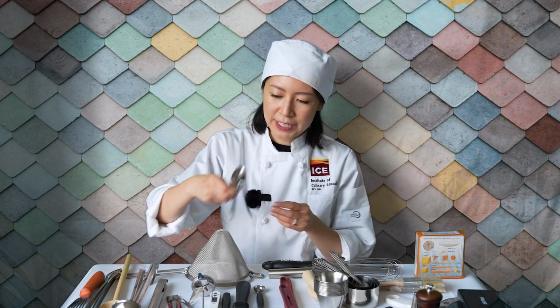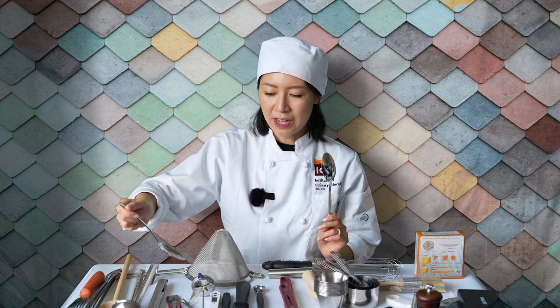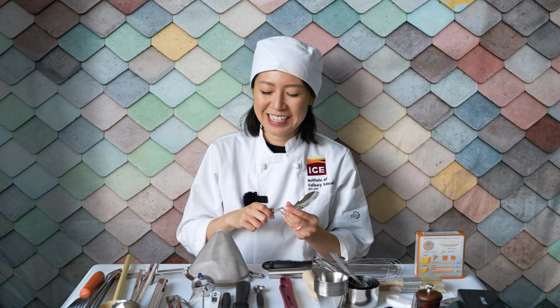And then we have these sauce spoons. They're used to scoop up sauces onto the plate, spreading it around. They're not actually used for tasting in our classroom, at least, because we have plastic spoons used for that, where you can just use it once and throw it out. I know, not very environmentally friendly, but at least it's sanitary, right?